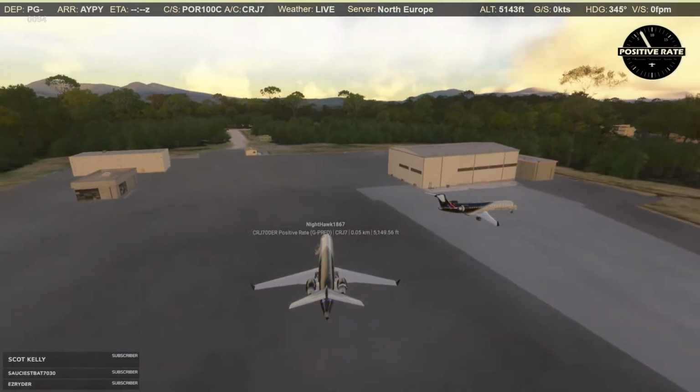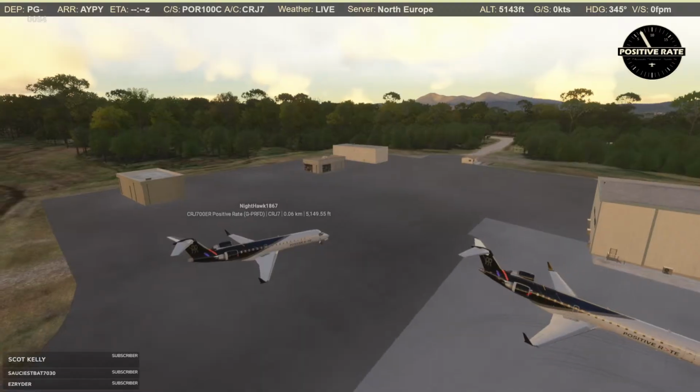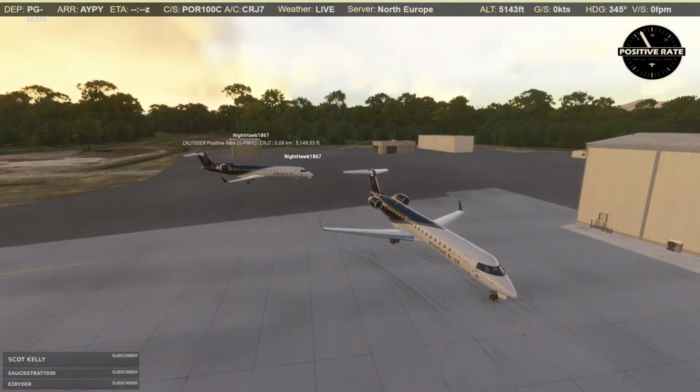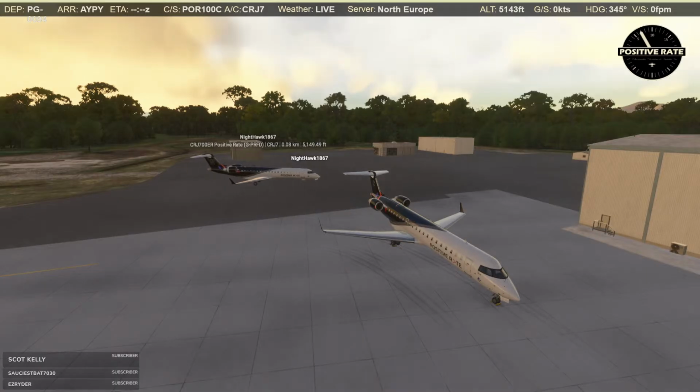Big hello to Nighthawk on the tarmac. We've got two beautifully painted CRJs with the Positive Rate liveries today, and we're going to be putting them through their paces.